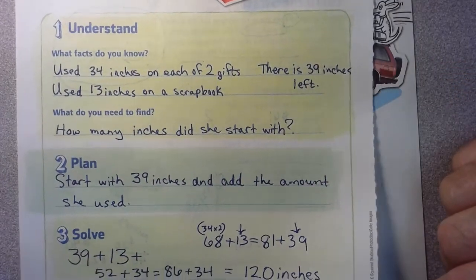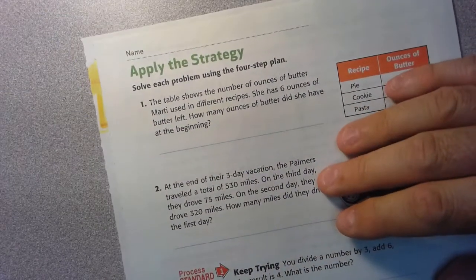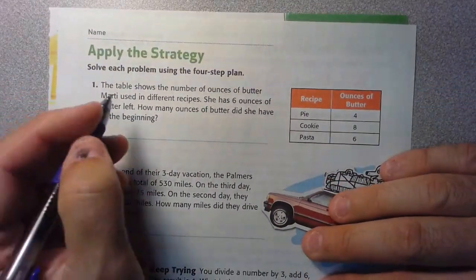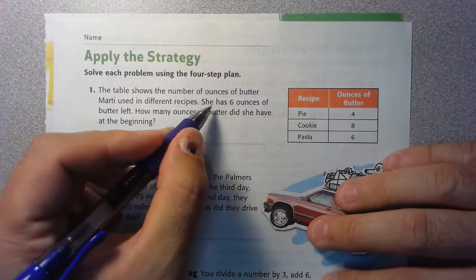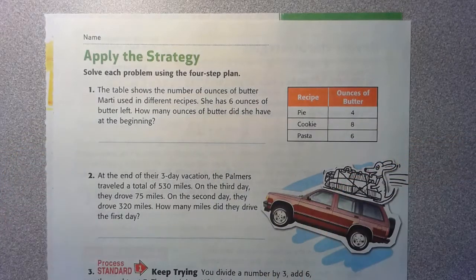All right. Anybody have any questions on that problem? Okay, apply the strategy. Let's look at the table that shows the number of ounces of butter. Now, butter is something I like. I am a cook, I like to cook, so this interests me. Butter used in different recipes. She has 6 ounces of butter left. How many ounces of butter did she have in the beginning?